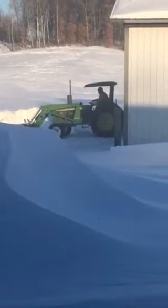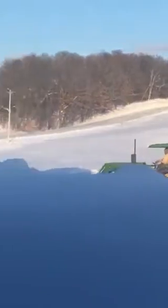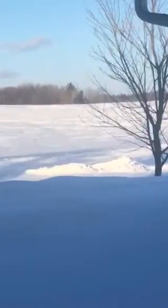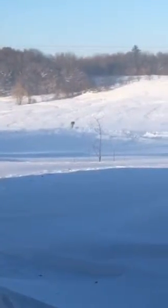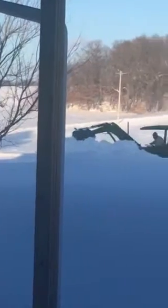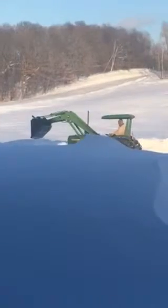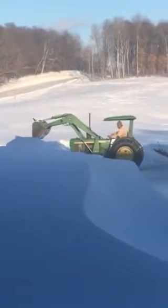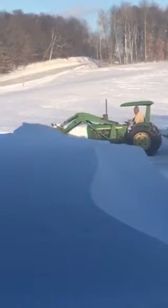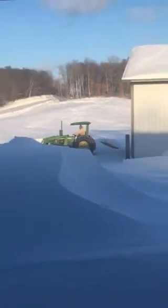Okay, so the problem is we have 4 feet of snow from where Kyle is all the way to the end of our driveway to where the street is. There's our mailbox way over there. So all that way is a mound of 4 feet of snow that we cannot push with our truck plow. So he had to get out Geraldine and scoop one bucket at a time to try to make headway so we can get out of our yard.